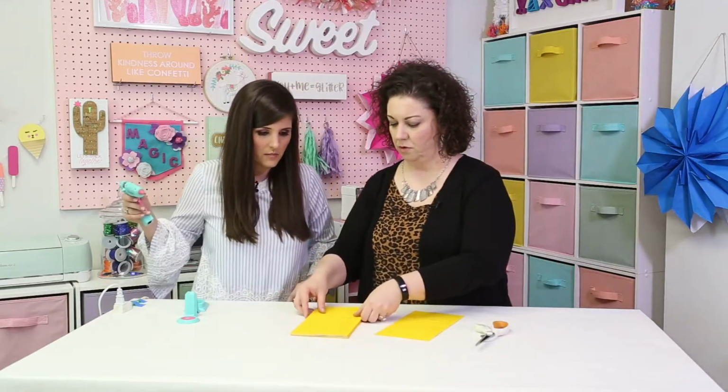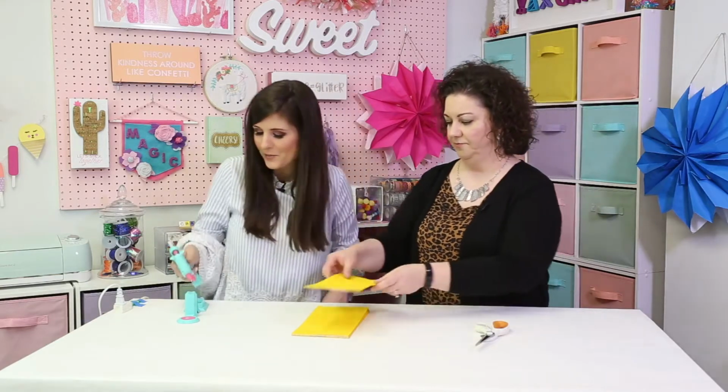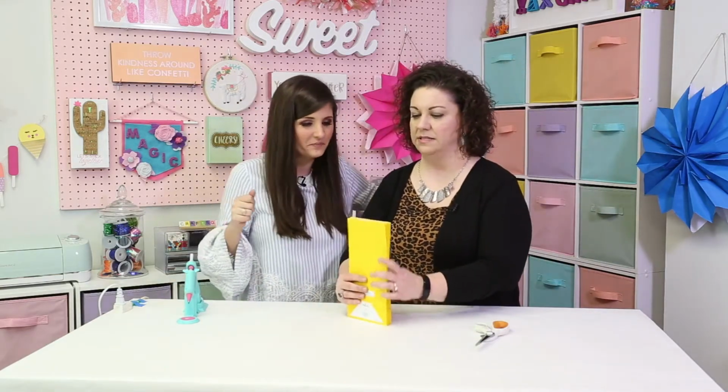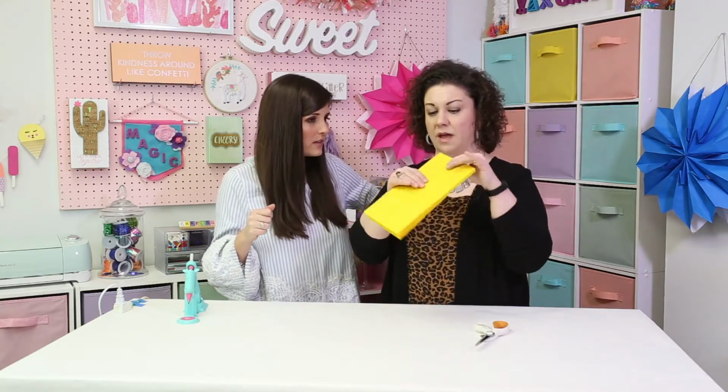Okay. Oh my gosh, you are going to be shocked. I don't know what our next step is going to be. Okay, so now we have all of these fabulous lunch bags, and they're all hot glued together. They have this cute little stack.